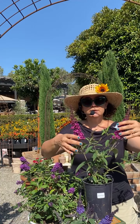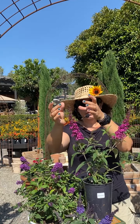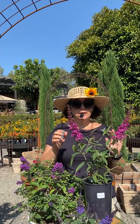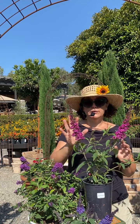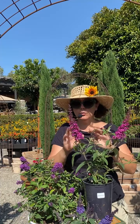Deadheading means you're just taking off that spent bloom. On all plants, you're typically following the stem down to the next set of leaflets. Maybe, for example, that branch is a weird rogue branch and it's too tall, and you let that one flower. You don't have to go down to the next one below it. You can go wherever you want.